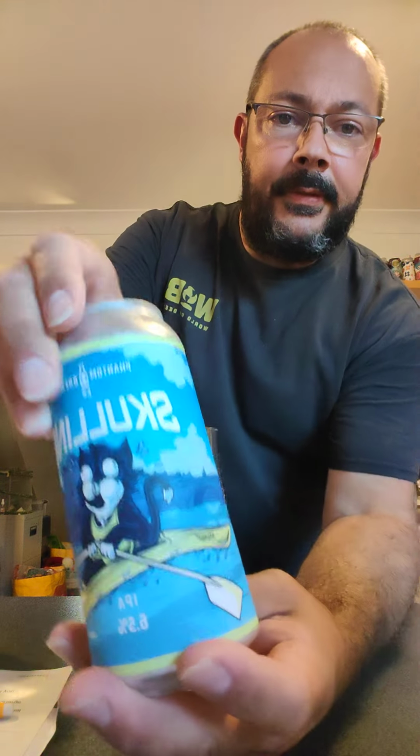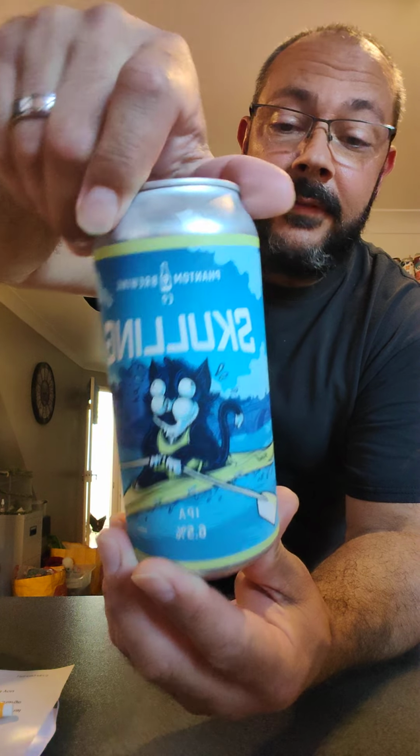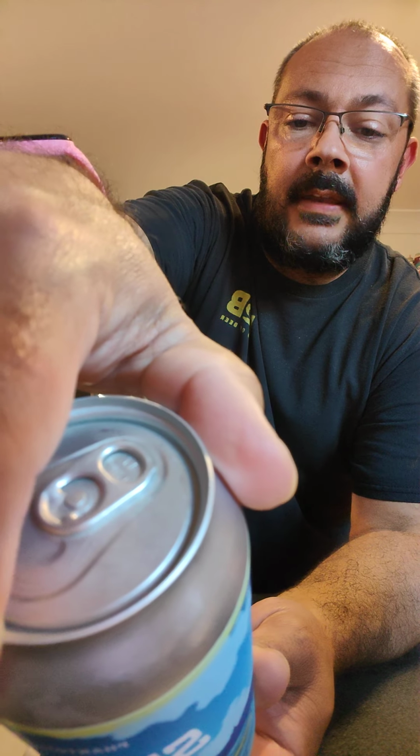Right, this is a Phantom. Looking forward to this because I've heard good things about it. Skulling. It's an IPA at 6.5 and it has Nelson, Vic Secret and Vista.